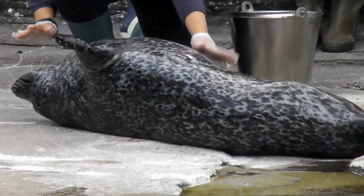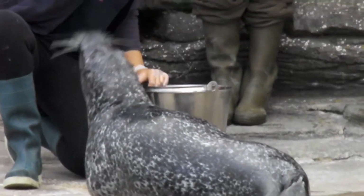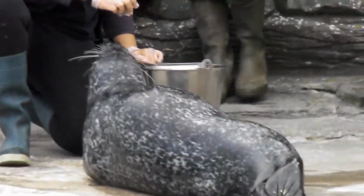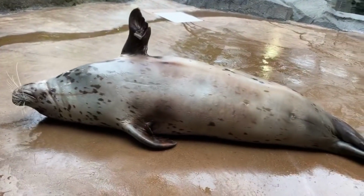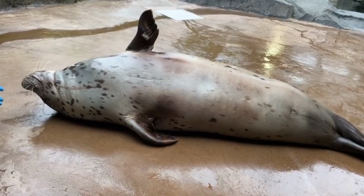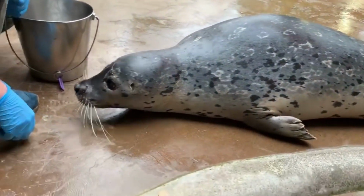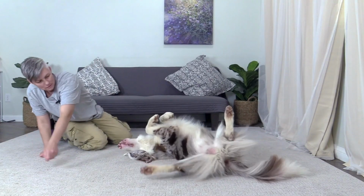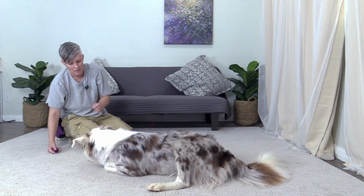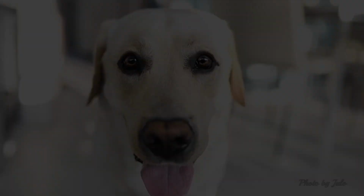Most performance seals, such as those seen at aquariums, often have a dark past, usually involving being orphaned, abandoned, or injured, and it makes them unsuitable to return to the wild. However, once they've achieved some celebrity status, they're mostly content to entertain. Again, not unlike dogs, and it has actually earned them their nickname, sea dogs.